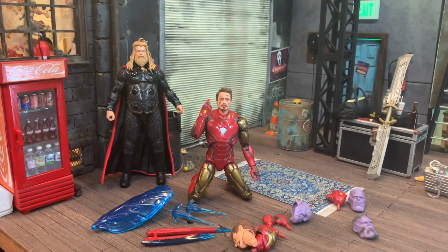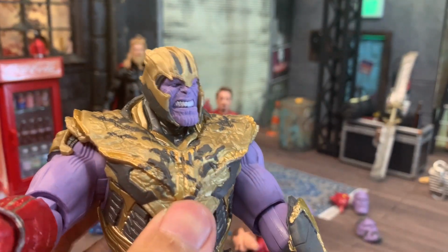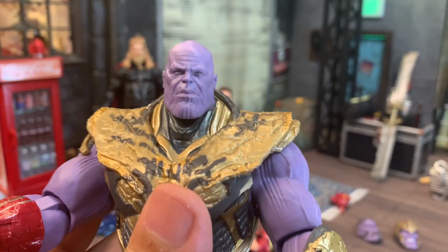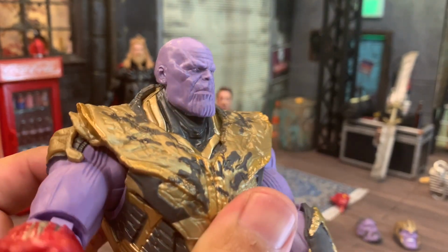Don't mind the train. Thanos, excuse me. Don't mind the train. There we go. And then the final, more serious, emotionless Thanos. I don't think the eyes are painted straight. Oh, yeah, they are. They're all right.